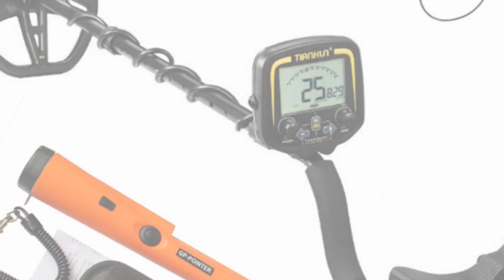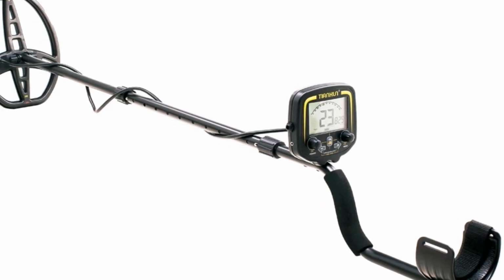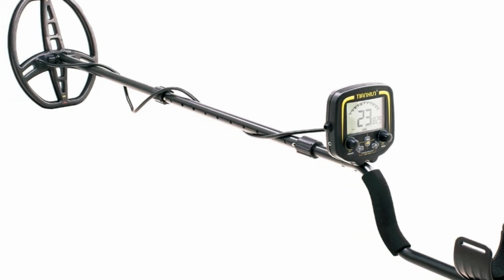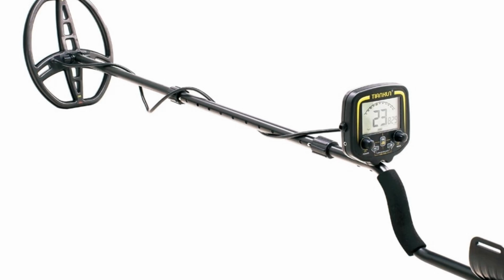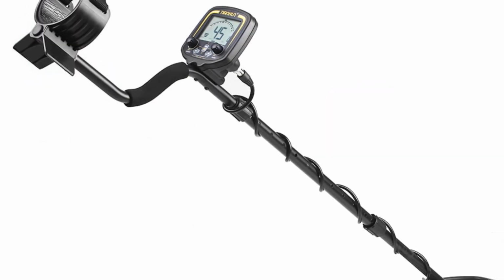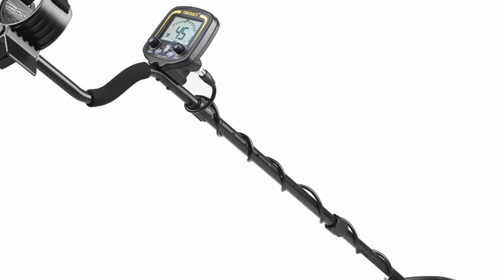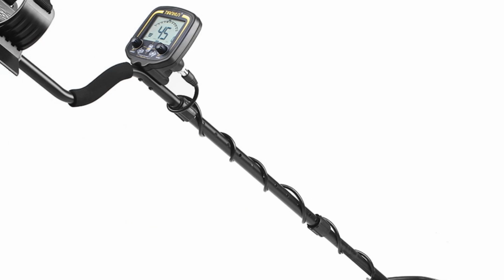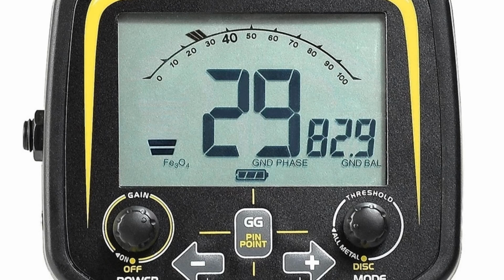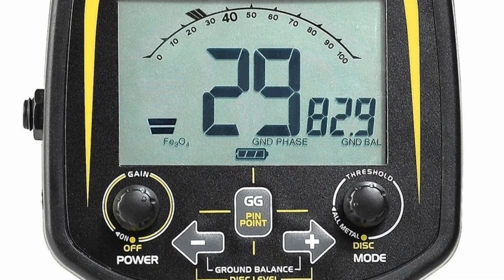The light display provides visual cues, while the sound indicator emits distinct tones to alert you of potential targets. With these dual indication modes, you can confidently identify and locate buried treasures. One of the standout features of the TEX 850 is its ground balance range. From ferrite to salt water, this metal detector offers exceptional ground balance capabilities, ensuring optimal performance across different terrains. It minimizes false signals caused by ground mineralization and maximizes your chances of finding valuable items.